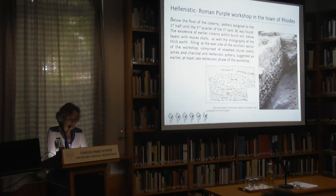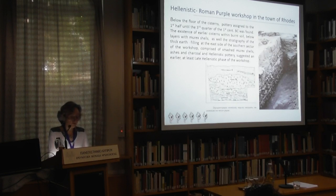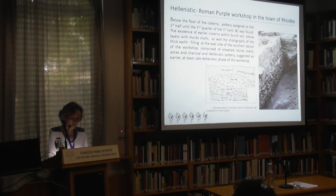Below the floor of the cisterns, pottery assigned to the first half until the third quarter of the 1st century BC was found. The existence of earlier cisterns within burnt soil below layers of murex shells, as well as the stratigraphy of the thick earth filling at the east side of the southern sector of the workshop, comprised of smashed murex shells, ashes and charcoal, and Hellenistic pottery suggested an earlier, at least late Hellenistic phase of the workshop.